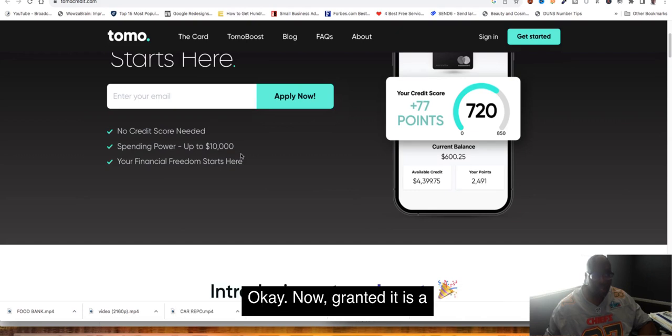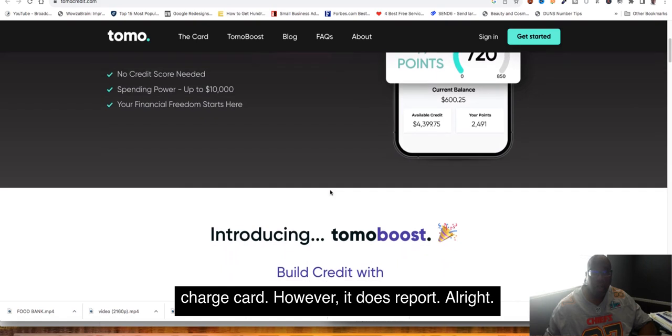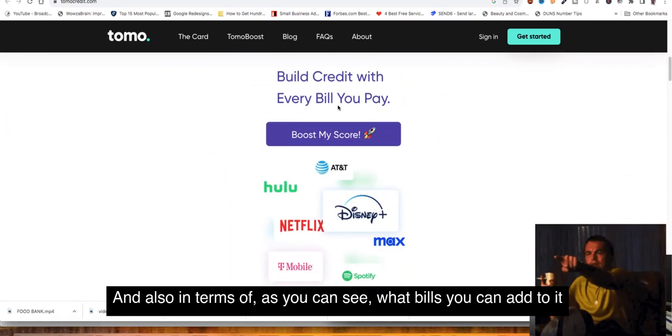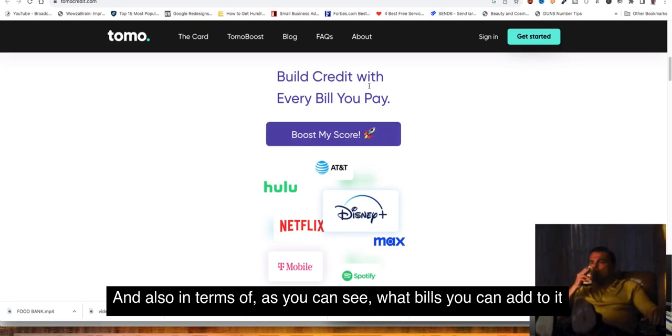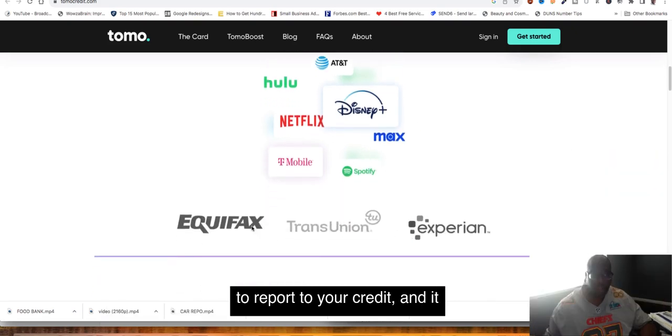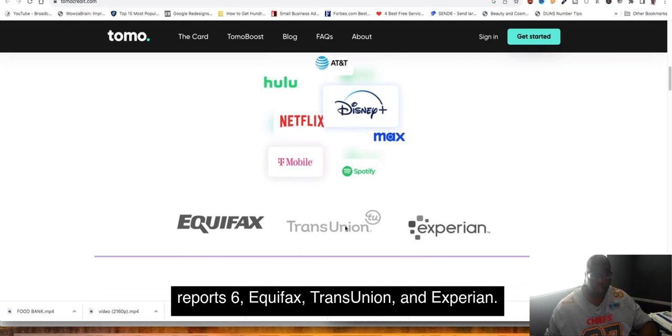Up to $10,000. Okay, now granted it is a charge card, however, it does report. And also in terms of what bills you can add to it to report to your credit, as you can see, it reports to Equifax, TransUnion, and Experian.